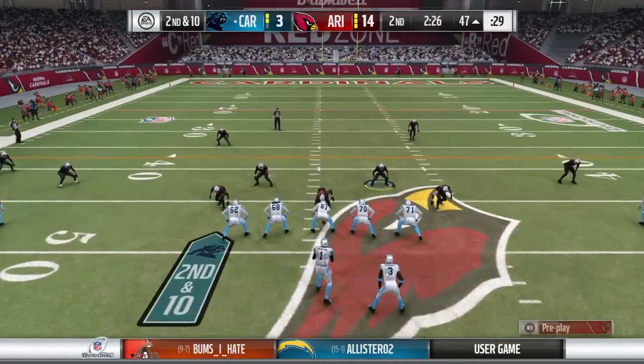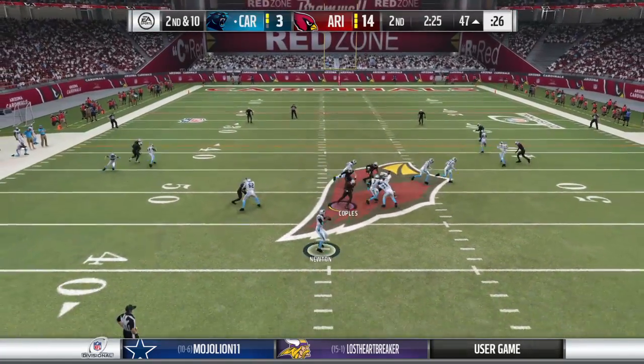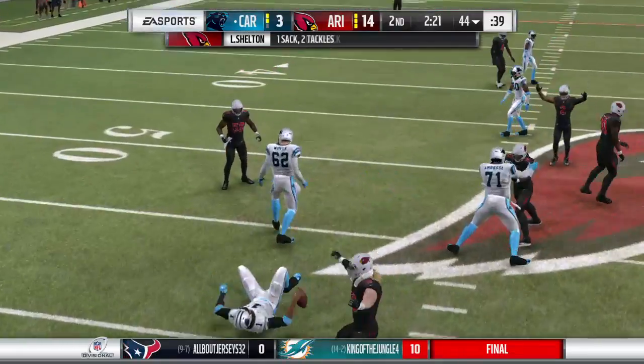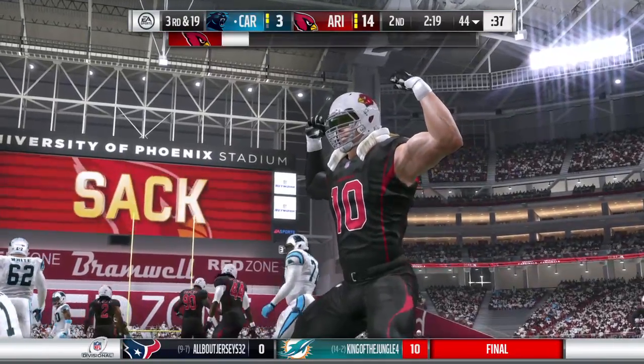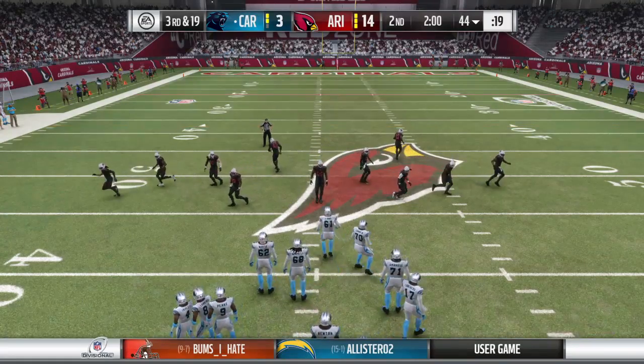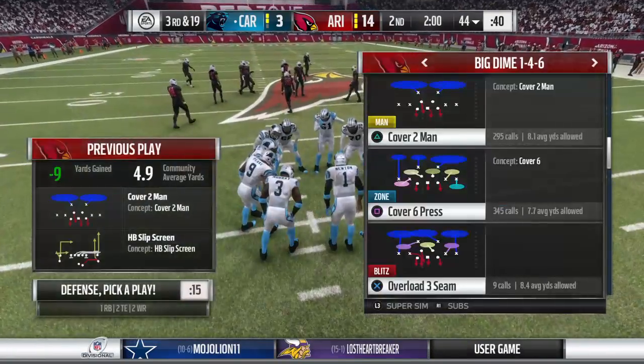Oh, man. For him to be that wide open and drop it. Sometimes you have just too much time on your hands, right? And he's going to go down way back at the 42-yard line. They'll wind up losing a full 9 yards here on the sack. Now it's third down. 2 minutes to go here in the first half.